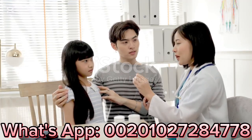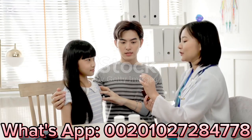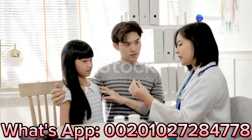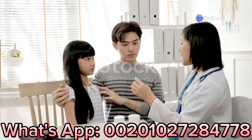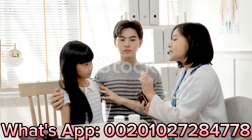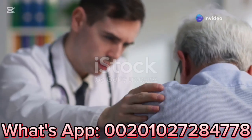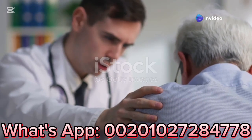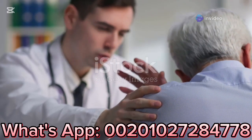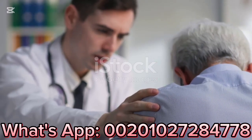I understand this is a lot to take in, Dr. Magdy said, noticing the young man's concerned expression. The diagnosis of familial Mediterranean fever, or FMF, can indeed be overwhelming at first. It's natural to feel worried and uncertain about what lies ahead. But I want to reassure you that FMF is a manageable condition, especially if we catch it early. Early diagnosis and treatment can significantly improve your quality of life and help you avoid potential complications.